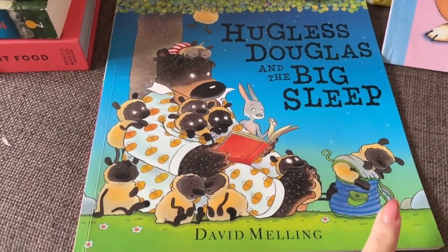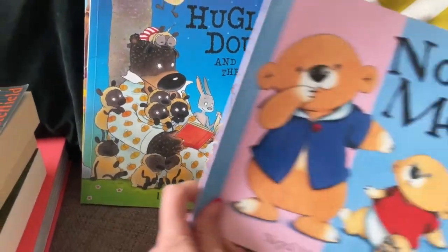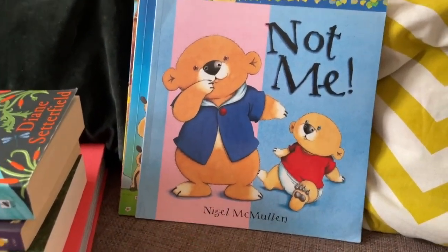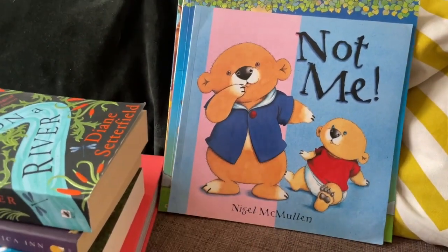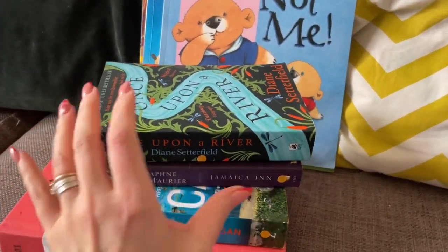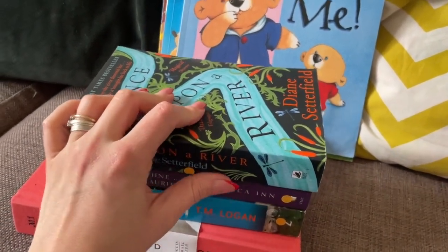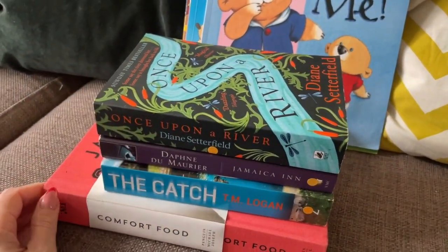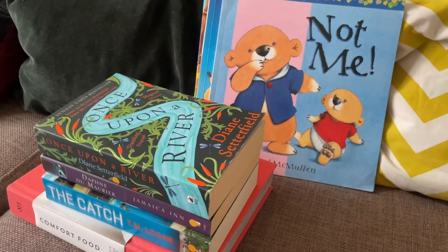So I'm looking forward to reading these new books with her this week, because it's actually half term this week. So I thought it'd be nice to pick up the camera and film some of our week, because we have a fun week planned. We've got a couple of fun things planned, and I just thought it'd be nice to share what we get up to. So yeah, all in all, I think that was a good trip to the charity shop.